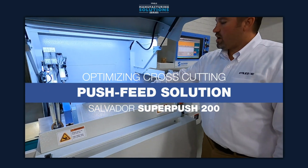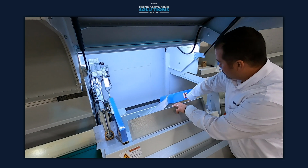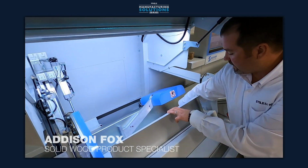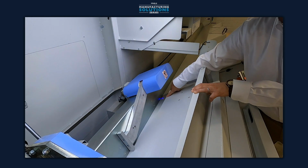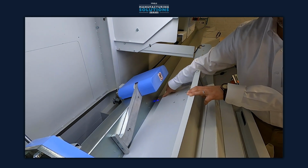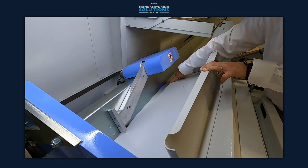As you can see here in an optimize and push feed saw, I have a pusher. This pusher is connected to basically a blue light that's going to pick up my fluorescent crayon mark that I'm going to mark my defects with. The red laser is measuring the length of the workpiece on this sensing device.